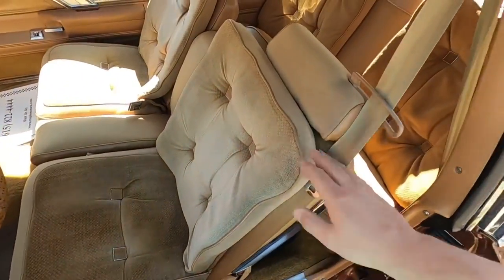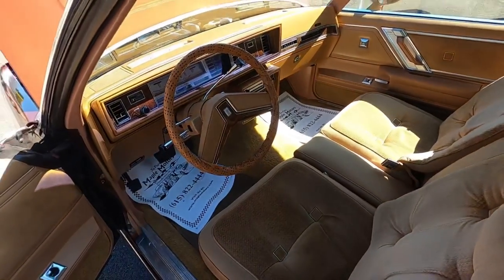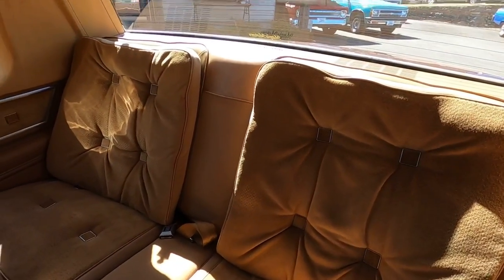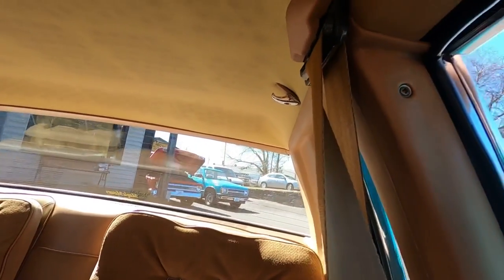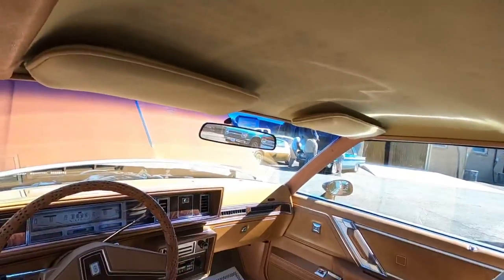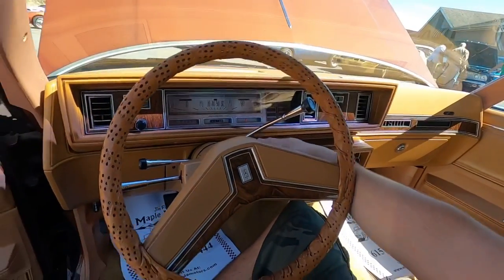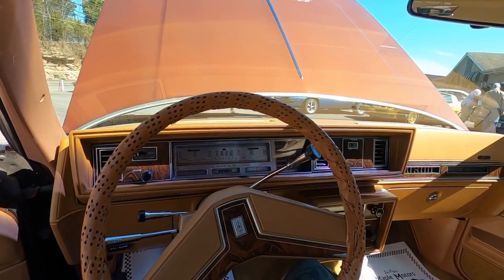Look at the couch we have in here for a seat. Talk about comfortable. Steering wheel wrap. Back seat. Looks awesome. Package tray, headliner. Even the light works. Turn it on. She's running. Quiet.